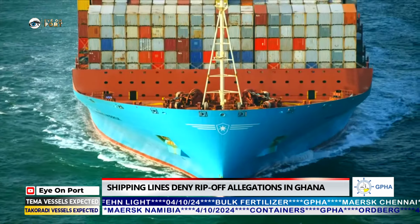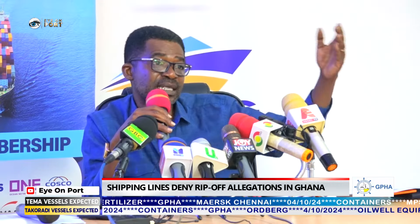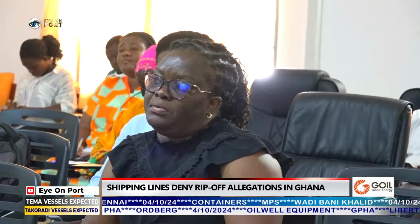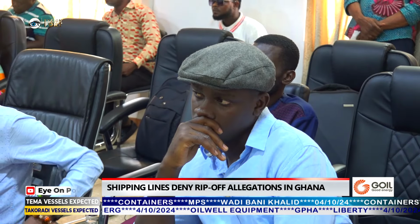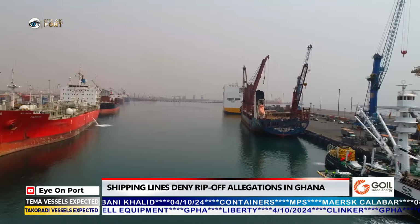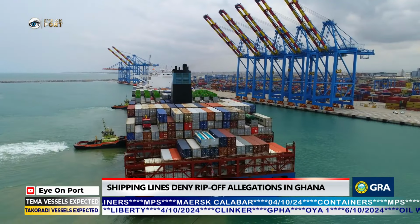He explained that shipping lines have stopped charging cleaning fees, except for one, and steps are being taken to address this. He also highlighted the importance of transparency in shipping costs, advocating for the introduction of terminal handling charges to determine cost drivers, to itemize costs, to identify drivers and ensure transparency.